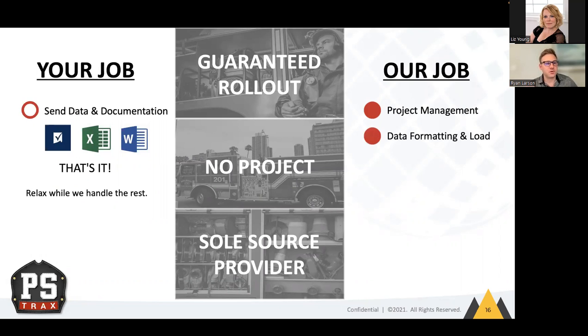We actually will look at your data and fix any errors in it, and then we import that data into the system. We obviously customize the system based on whatever process you'd like. And then once we have it built, we do all the training for your administrators and help you roll out the system to the crews.